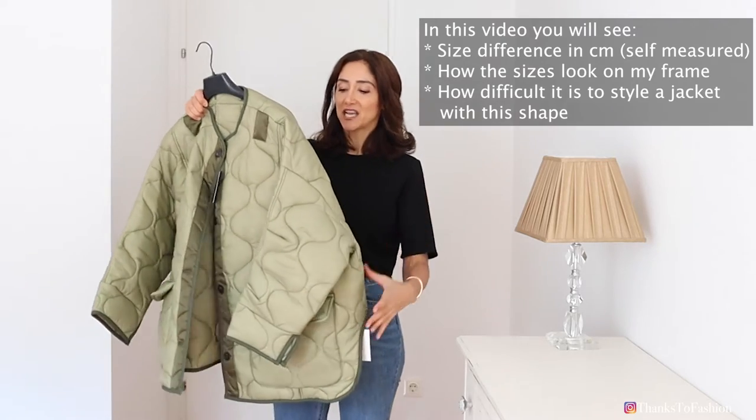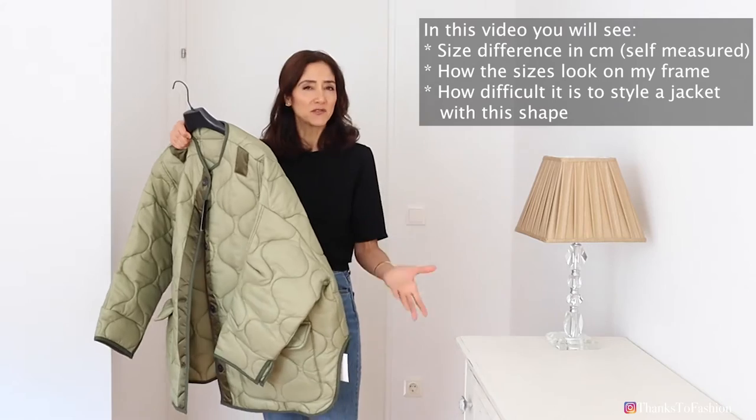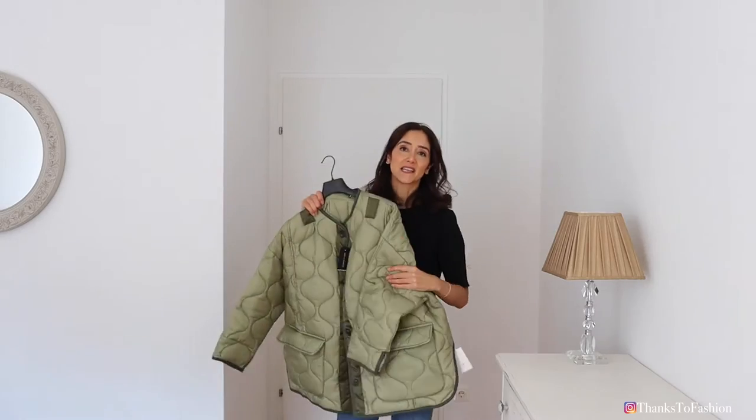I think because this jacket has got a very specific cut, that may be interesting for you to see how I plan to wear this jacket. This jacket comes in various colors. I will link them all down below.